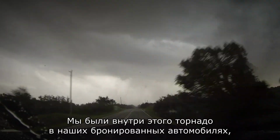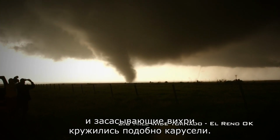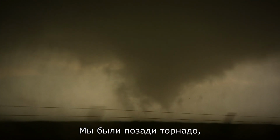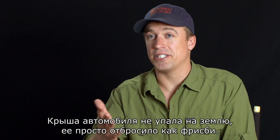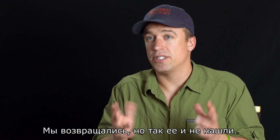And we were inside that one with our armored vehicles, and there's a merry-go-round of suction vortices. There are big cone tornadoes, small ropes spinning around violently like a merry-go-round. And we were in the back side of the tornado, and it ripped our hood off, removed the hood, and we never found it again. It never hit the ground and shot off like a Frisbee. And we went back and looked at the damage and never found it.